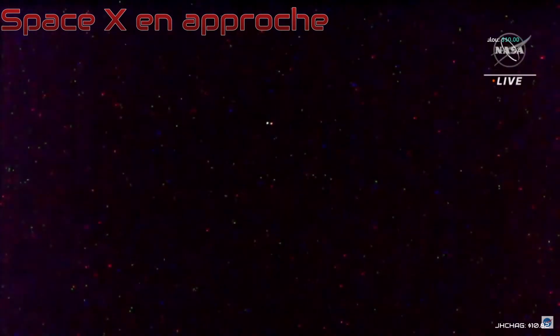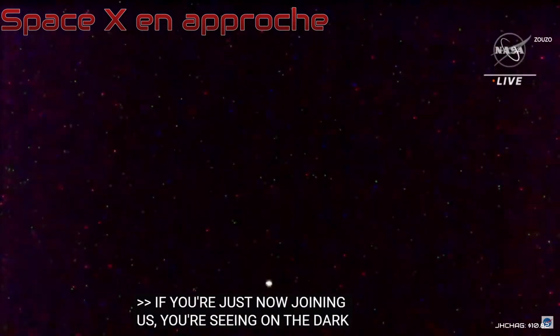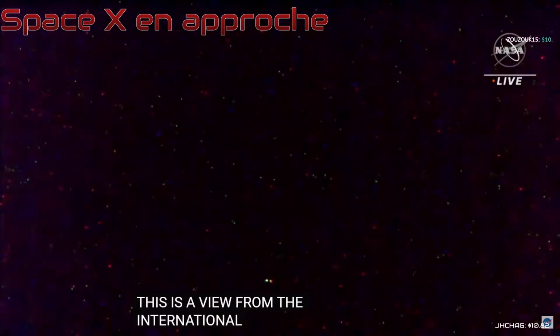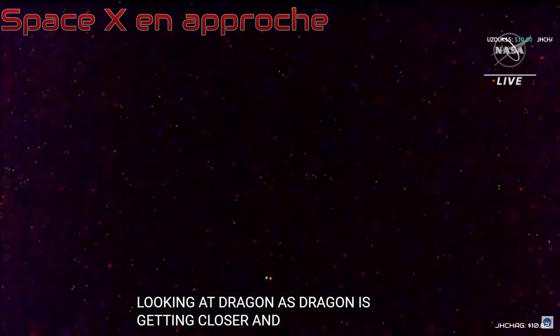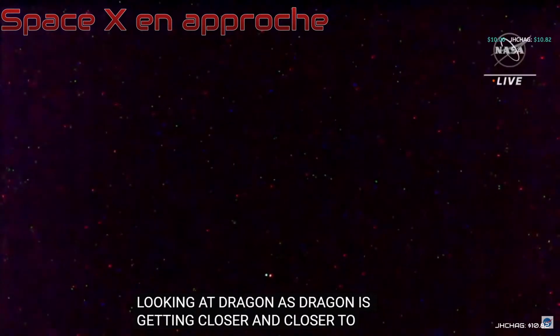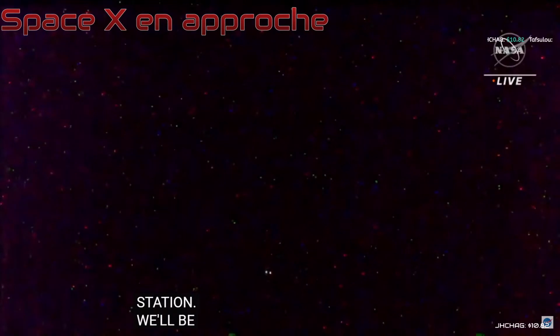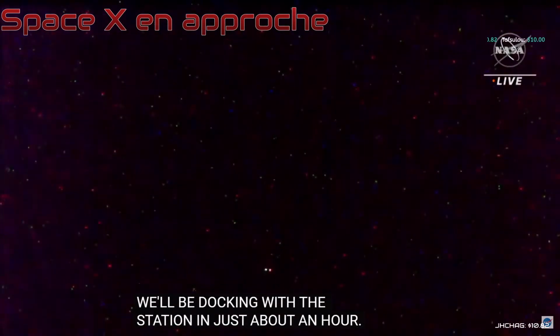If you're just now joining us, and you're seeing on the screen this dark screen with a blinking light, this is a view from the International Space Station looking at Dragon as Dragon is getting closer and closer to the station. We'll be docking with the station in just about an hour, with our Crew 2 astronauts on board.